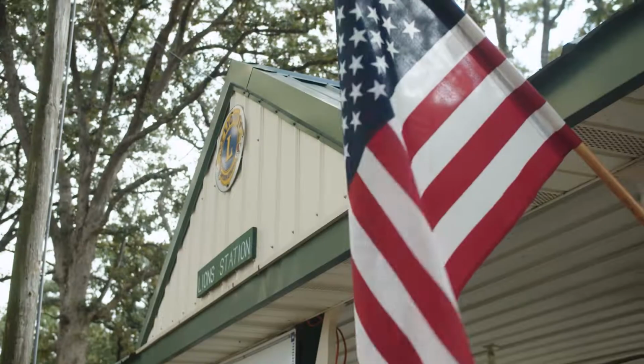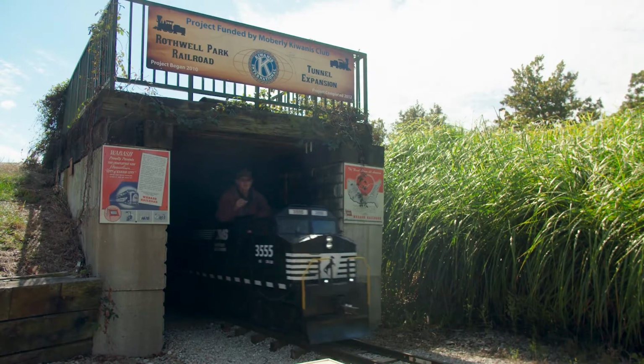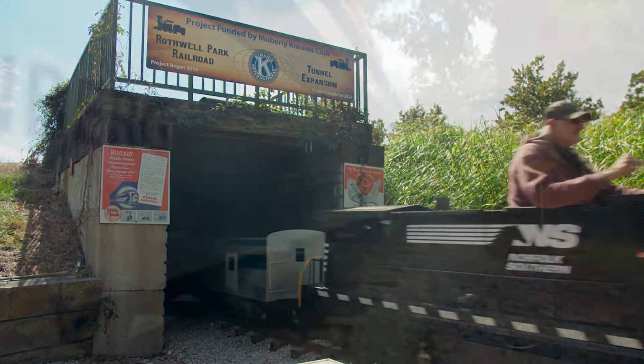Moberly was founded as a railroad community, and the Rothwell Park Miniature Railroad still operates in that spirit.